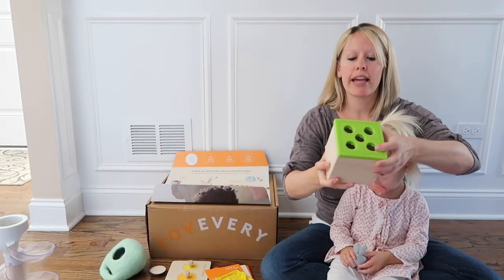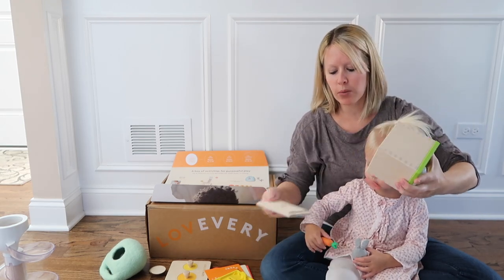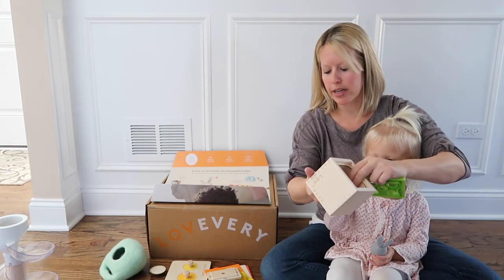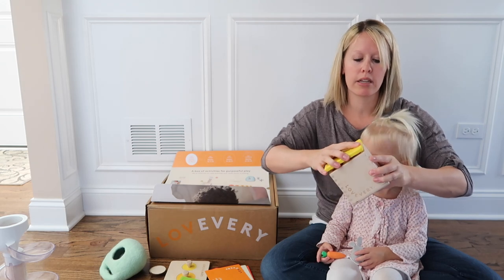Yay! And to get them out, it's like a magnetic bottom. So you just pull it off and then whatever's in there comes out. If you want to interchange the lids, you just go inside and there's a little flap there and it comes off. Put the bottom on. And then let's say she wants, this is the coin lid.